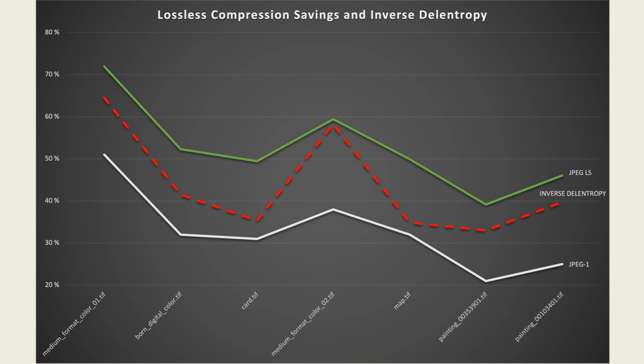Here I've added the original lossless JPEG and JPEG LS compression savings percentages by image. Again, file names are on the x-axis and the compression savings percentages are on the y-axis. The greater the percentage, the more achieved compression by the encoder. As you can see, JPEG and JPEG LS have similar image-by-image efficiency trends that also followed inverse delentropy estimates. In turn, the data suggests that inverse delentropy may be a good relative predictor of these early lossless codecs' compression potentials.